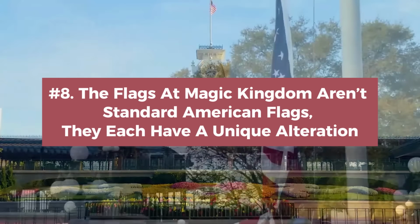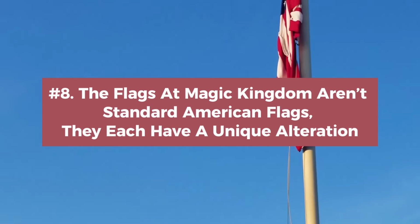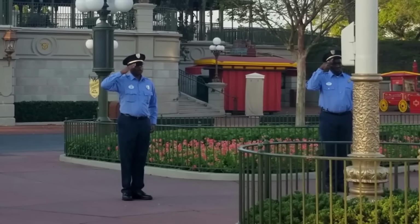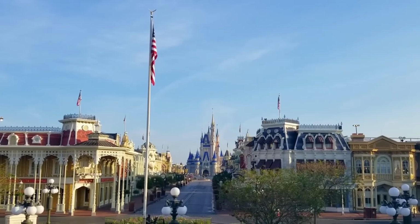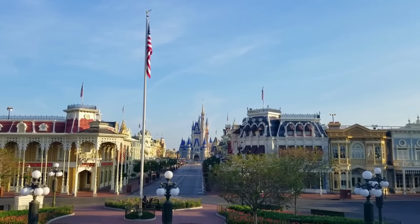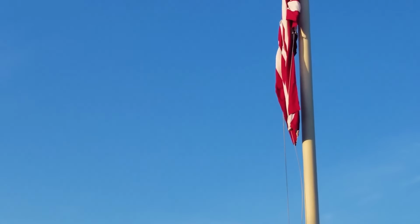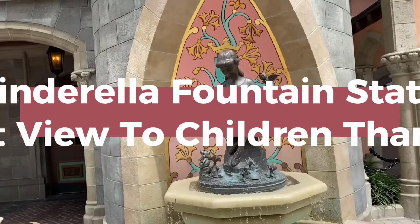Number 8. The flags at Magic Kingdom aren't standard American flags, they each have a unique alteration. To sidestep the stringent regulations of the U.S. Flag Code, such as the requirement to lower flags to half-mast on designated days, the flags displayed in Magic Kingdom have been modified. Each one lacks a star or a stripe, which technically classifies them as pennants, exempting them from traditional flag protocols.